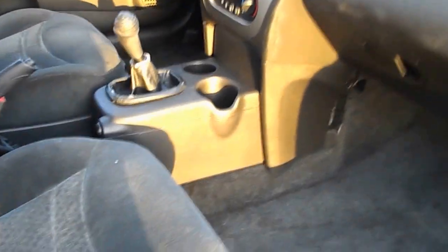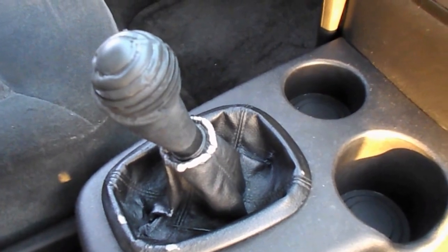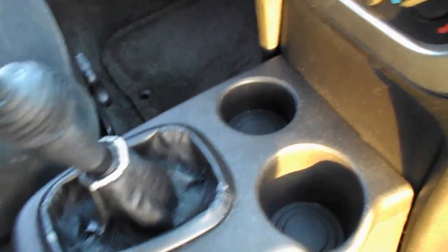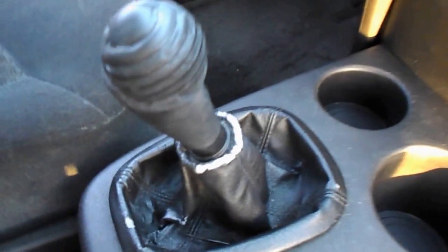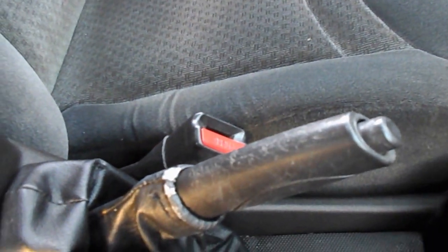It's pretty clean. Could use some cleaning. Need some floor mats. And then here's another thing. The shift knob's kind of ugly. So how do you replace that in a Saturn, for any of you Saturn fans? I mean, how does this thing come off? A little wear on the shift boot. Nothing too bad. Little wear here.